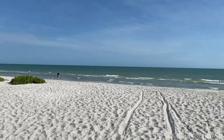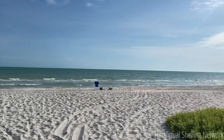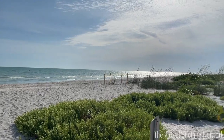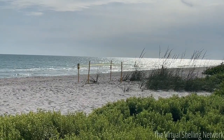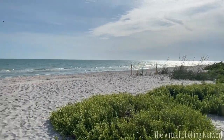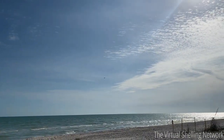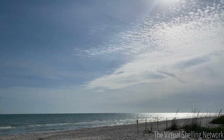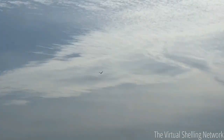I am going to be taking you shelling on this beautiful Sanibel evening. This is a view of the West End. Here on Sanibel, you can see we have turtle nests beginning to arrive on the island. There is an osprey up there, maybe looking for some dinner, fishing in the distance there. Let me see if I can zoom in.